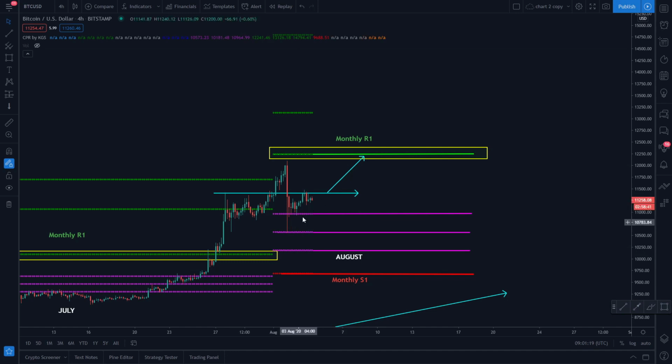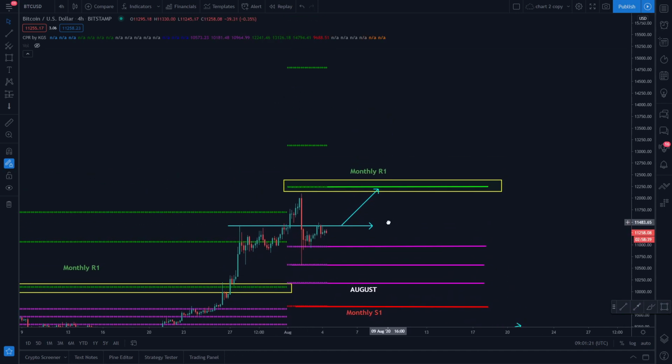Since the price is also heading to the upside, there is a high possibility for price to test the monthly resistance level, which is at the 12,250 area. And also if this gets broken, guys, we might also see a run to test the R2 area, which is going to be around 13,160.